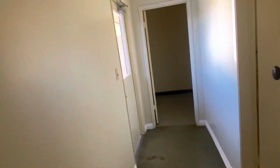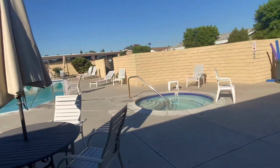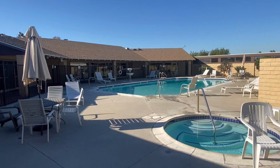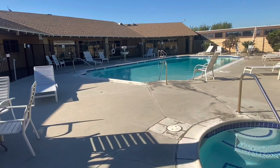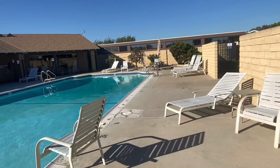Now we're gonna go out over here to the left. But this is such a great place for you or your parents. All the residents are so friendly. In the summertime, this is where all the residents like to relax and congregate. This is a very active community. As you saw in the earlier part of this video, all the residents that were riding their bikes or taking walks.